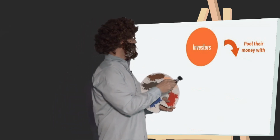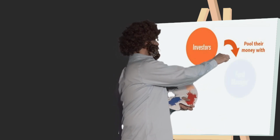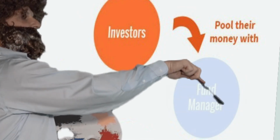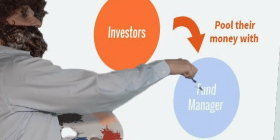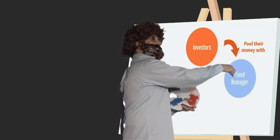I'm going to paint a little Warren Buffett Blue over here. This is the fund manager. Now, as I paint this, what does the fund manager do? Well, they're the person that actually invests your money day to day. So you can pick stocks or bonds, or you can loan money to the government.